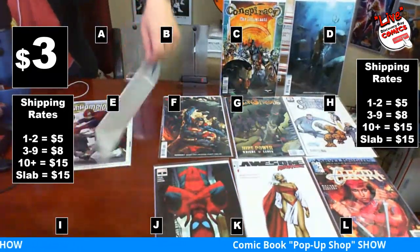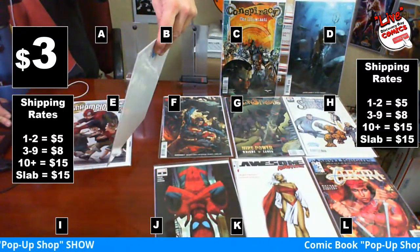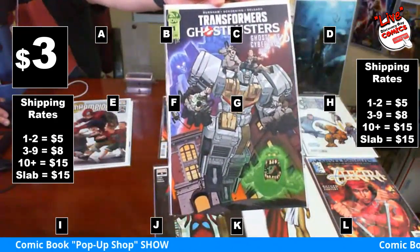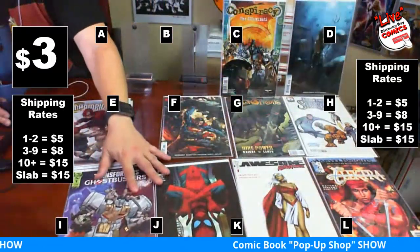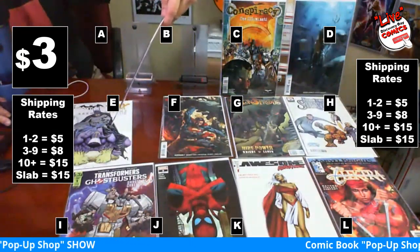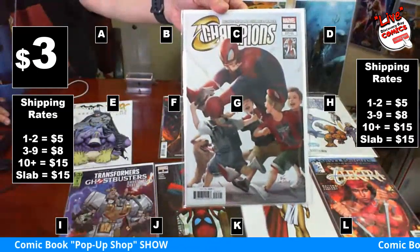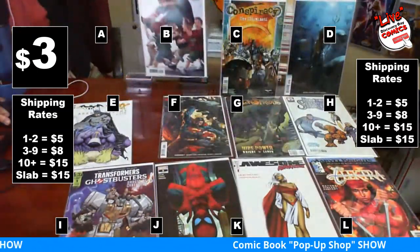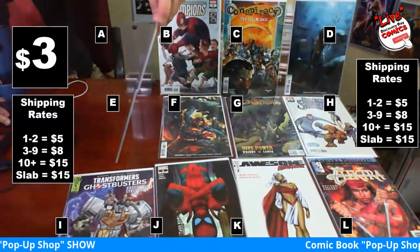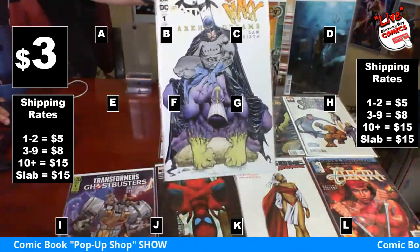All right. Transformers, Ghostbusters. I mean, Ghostbusters should be coming back hot right now. Ghosts of Cybertron, Part 1, #1. Yeah, two good properties right there. Okay, next up, we've got a variant edition of Champions #6 by Lee In-hyuk on the board for $3. All right. Batman in the Max Arkham Dreams first issue, #1 on the board, $3.